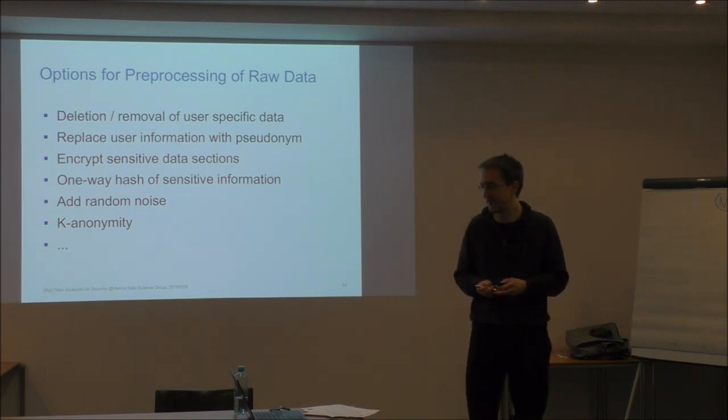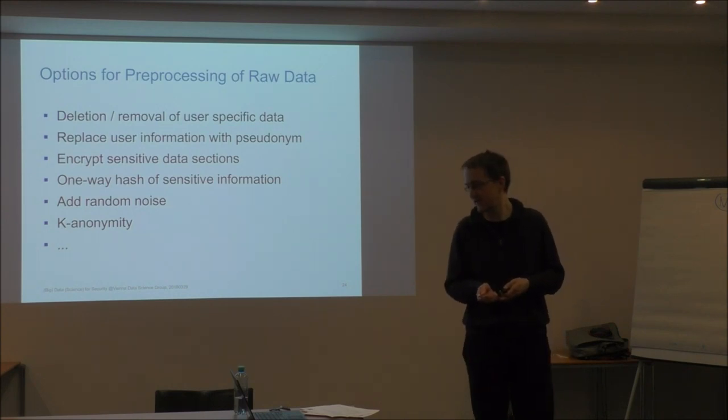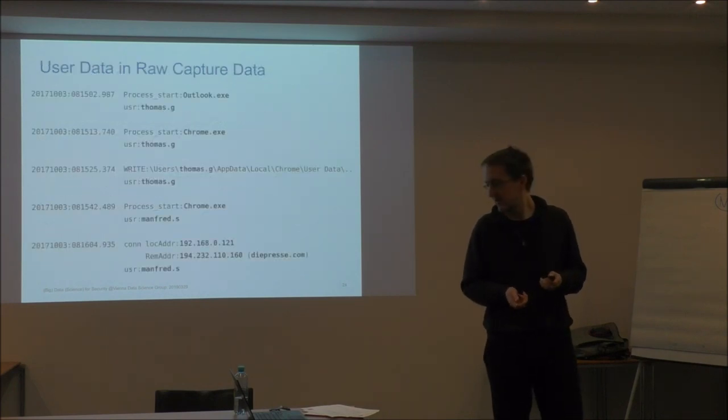We can delete or remove user-specific data. We can replace the user information with pseudonyms. We can encrypt certain data. We can hash sensitive information. We can add random noise to the data, or use anomaly techniques, so there are multiple options here.